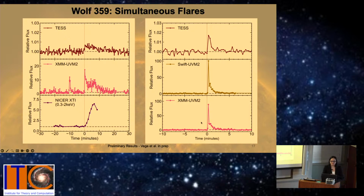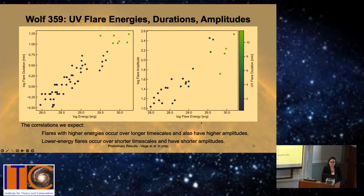Being that I work more on the ultraviolet observations, here are just some preliminary results on the correlations that we expect. On the y-axis, we have flare duration versus energy, and then amplitude versus energy. This is just saying that flares with higher energies occur over longer timescales and also have higher amplitudes, and lower energy flares occur over shorter timescales and have lower amplitudes.